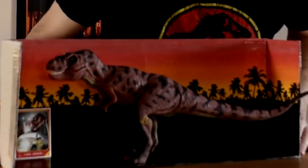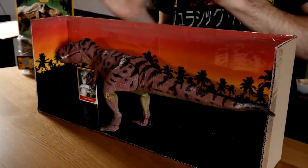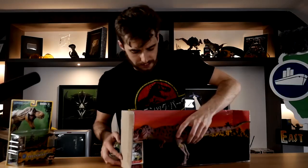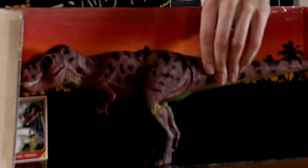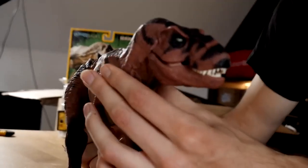Yeah. Woo. To be fair, I've had this a long time and I've never taken it out because I was kind of waiting for the right time to do it. Oh, it feels heavy. It's weighty. Oh, look at it. It's all squishy though. Look at that. Oh. So this is a rubber casting, I think.